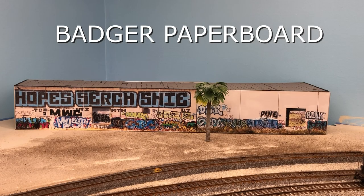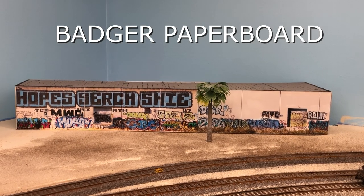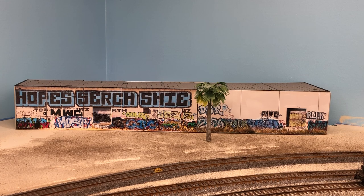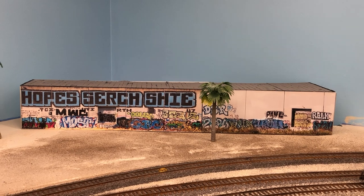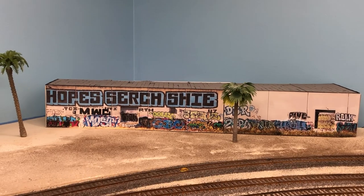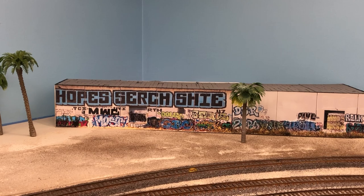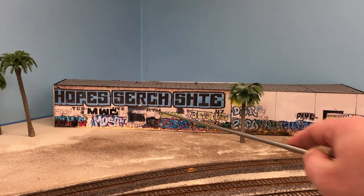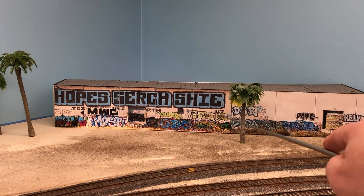And there will also be... So this is Badger Paperboard, which is a non-rail served industry on the layout. It is pretty close to this area, pretty close to Capital Foods. It's like two buildings down. But when I saw it, I just liked all the graffitied up walls. It looked pretty cool. So then I was able to get a really good actual prototype photo of this half here to right about there.